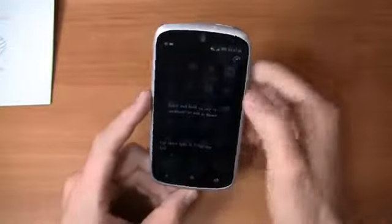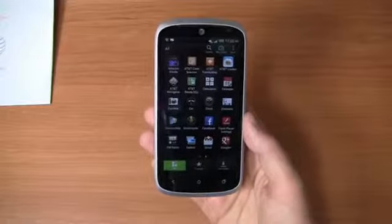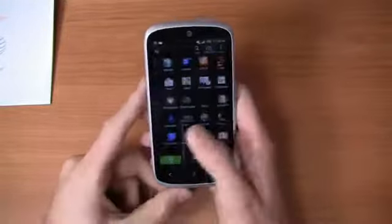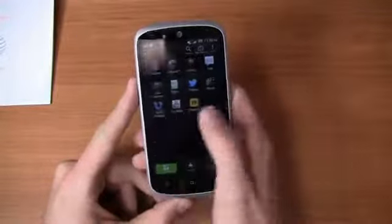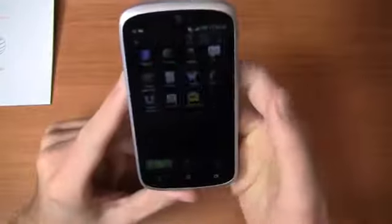It's packing Android 4.0 with HTC Sense version 4, so juxtapose this to the One X Plus, which is Android 4.1, also known as Jelly Bean, with HTC Sense 4 Plus. So you're seeing an older version. This is the version that came out on the One S and the One X, when we saw it at Mobile World Congress earlier in the year.